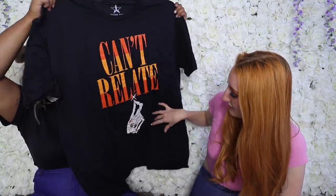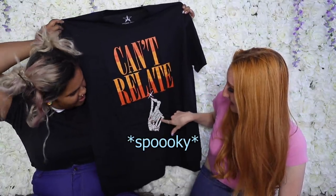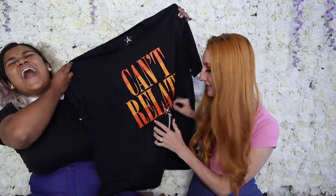Oh wow, there's clothing. Oh my goodness, they ask for sizes. So this is an XL, whatever this is. Oh my god, this is a 3XL. This is so cool already. Can't relate with bony hands. There you go. That's Jeffree Thanos snapping his fingers right there, and all the other beauty gurus disappear. It's just such a silly can't relate.